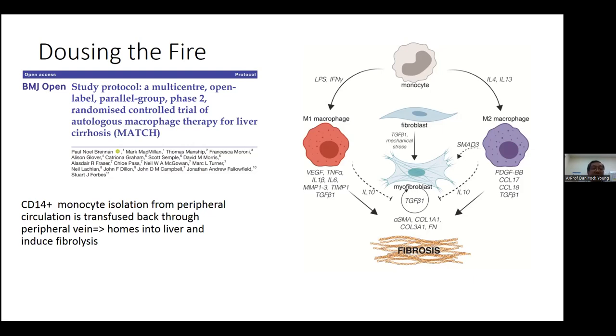Therefore, CD14 monocytes have been isolated from the peripheral circulation and are being transfused back into the peripheral veins, hoping that they will home to the liver and induce fibrinolysis. This study is expected to complete this year, and we are all waiting for the results to see if this approach will make a significant clinical difference to patients with cirrhosis.